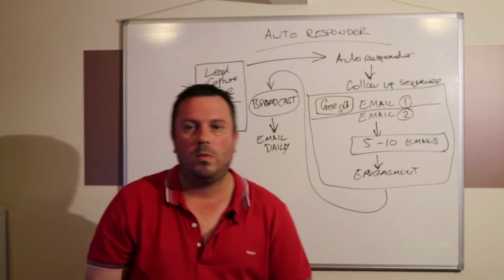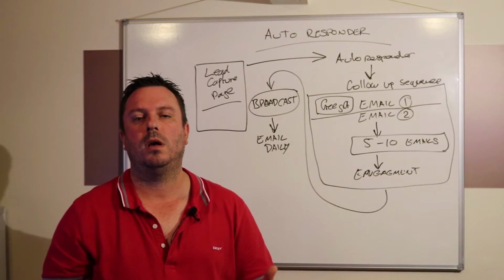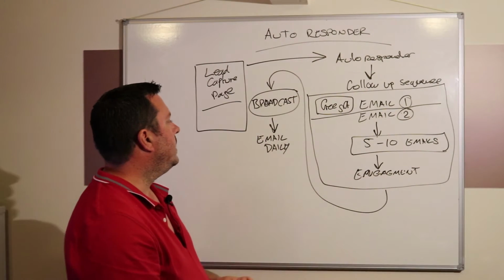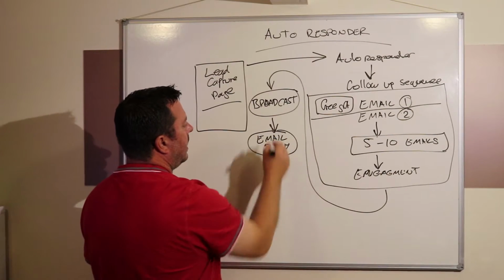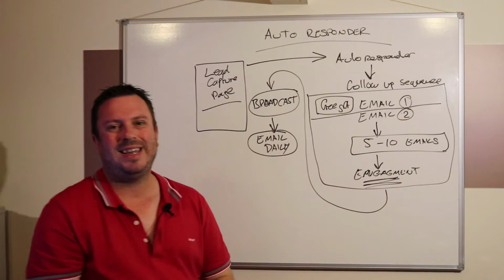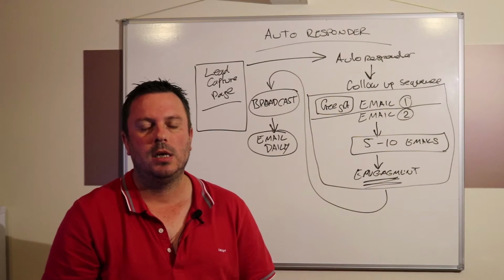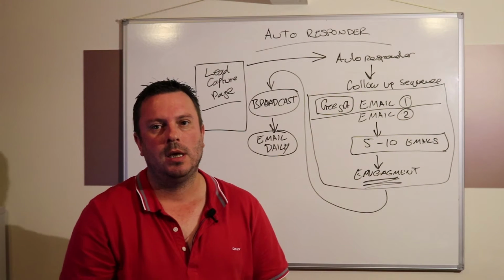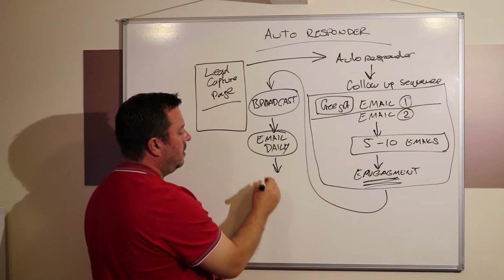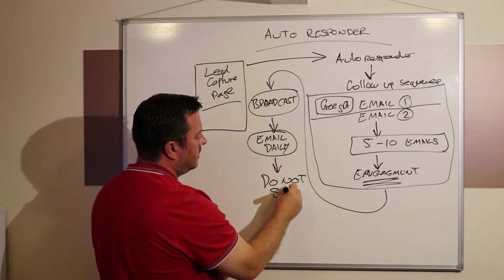Okay, so once obviously you email daily, and what you're trying to do is you're engaging with your prospects who are in your email list. Now the reason you email daily again is engagement. Okay, you want to engage with your prospects all the time on a daily basis, so they keep you fresh in their minds. Okay, now when you email them daily, do not sell.